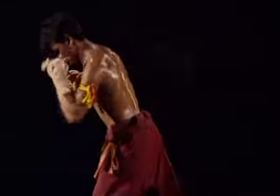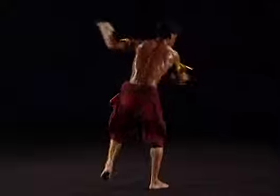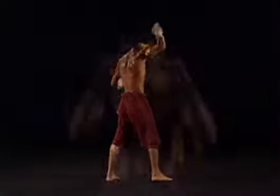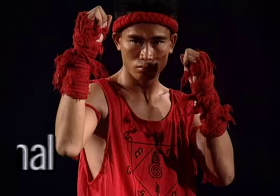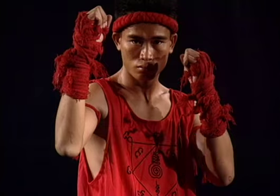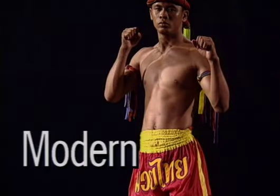For convenience and comfort when training and in combat, boxers wear loose-fitting light cotton trousers and a groin protector. We show you both traditional and modern clothing and equipment used in training.